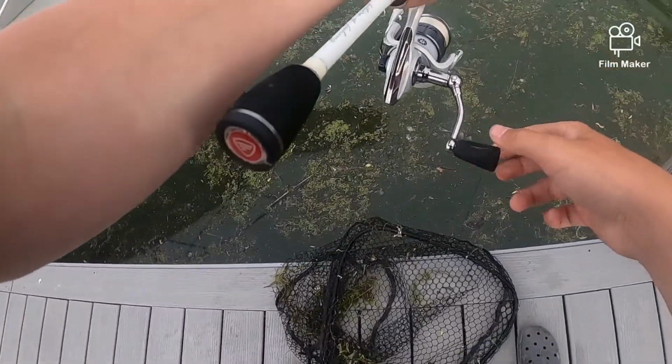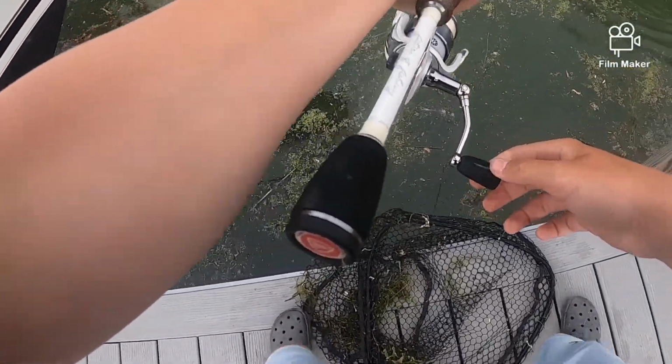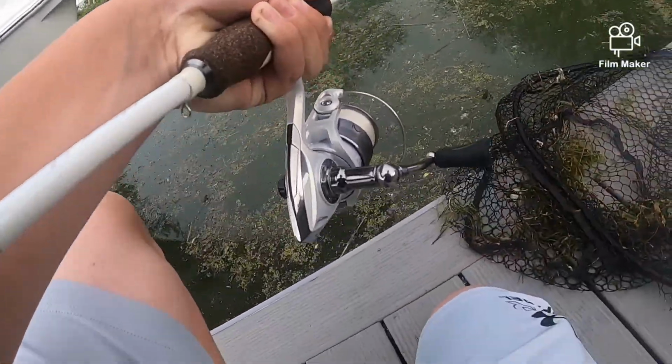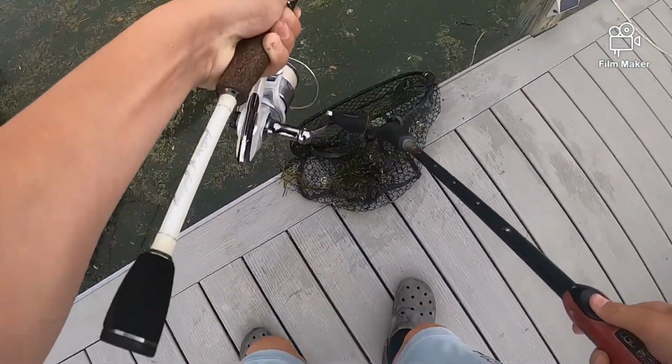Oh my God, it's not small. Stay on. 6-pound line and cut bait. Oh my God, look at this rod bend. Please. It's the only bite I've gotten in hours.